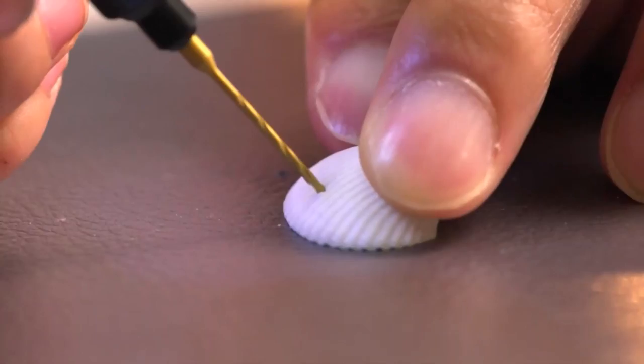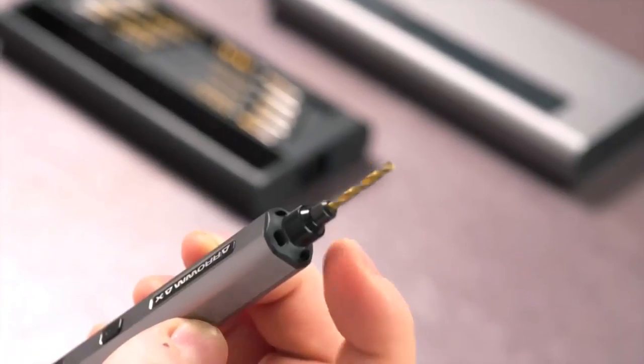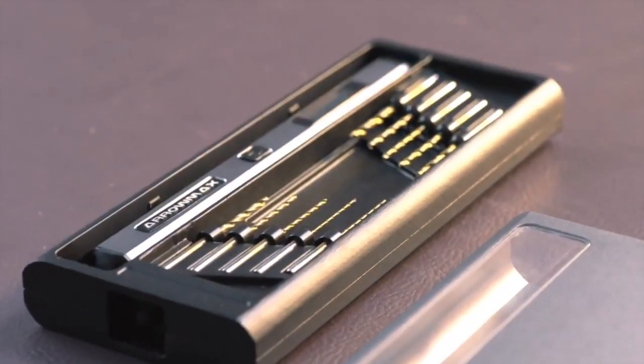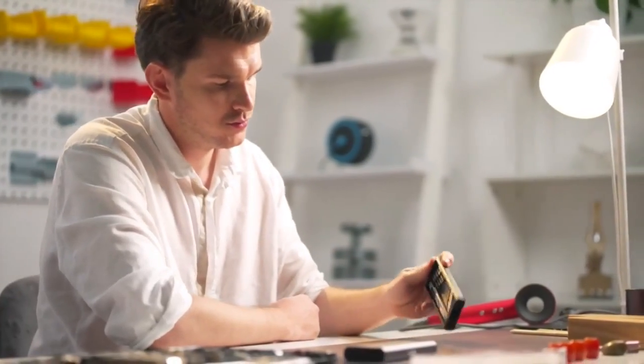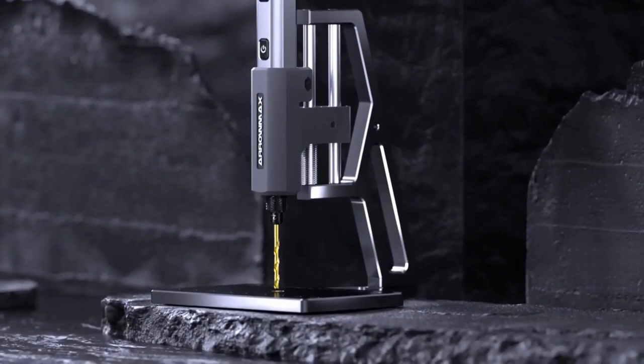This drill is powerful enough to drill through materials such as plastic, wood, leather, and thin sheets of aluminum. The battery life of the drill is about 3 hours, allowing for around 400 holes to be drilled. The starting price for this handy tool is $53.